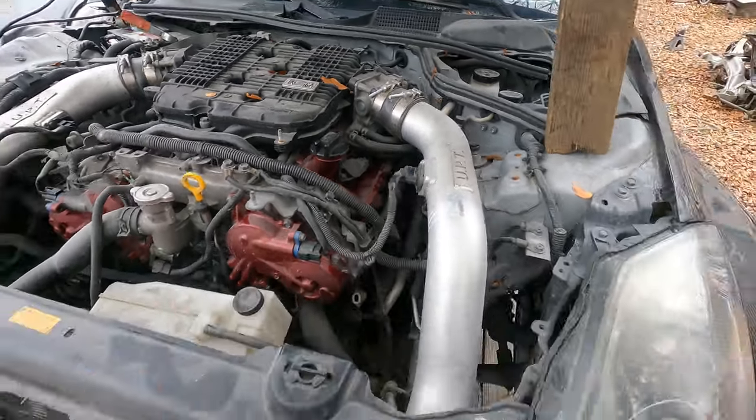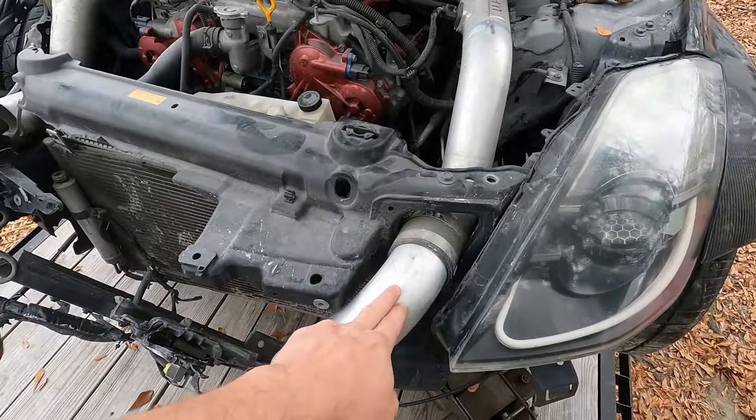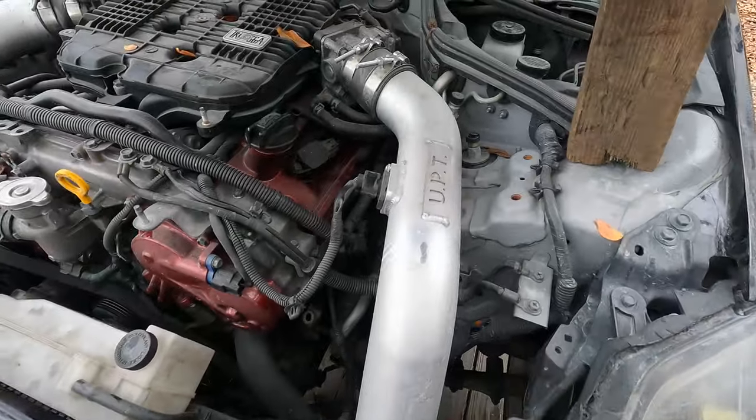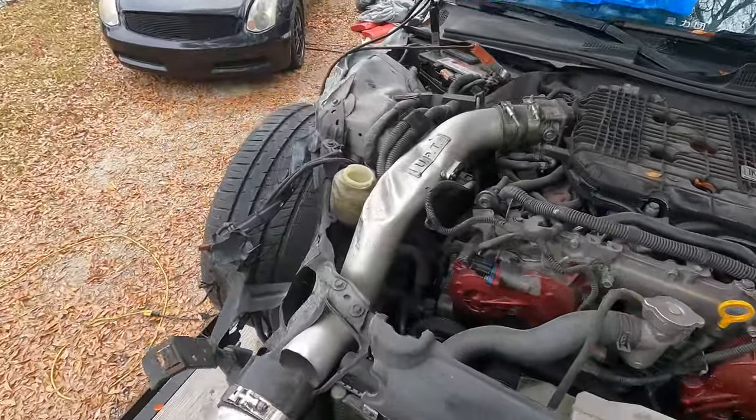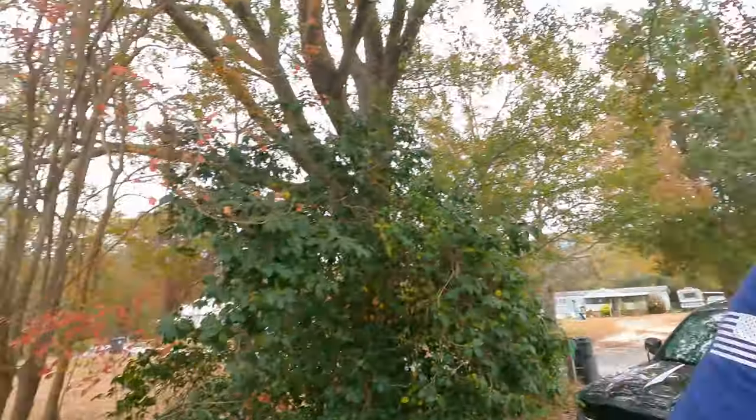So if anyone has one of these intakes, I need the passenger side, because mine is destroyed. I would greatly appreciate it. I'm willing to buy it if you have a crash car with these intakes and the driver's side is messed up. I'll buy your passenger side, or vice versa. If someone needs the driver's side, I'll sell it to you.